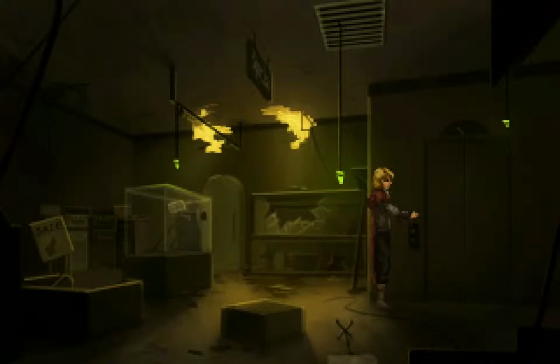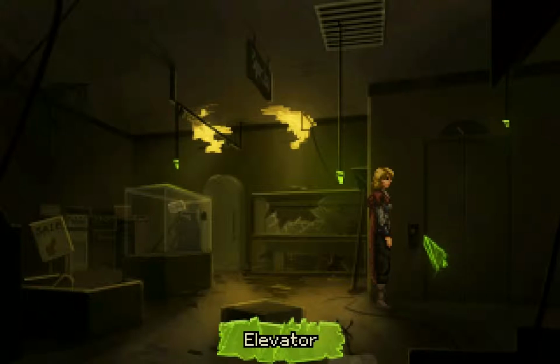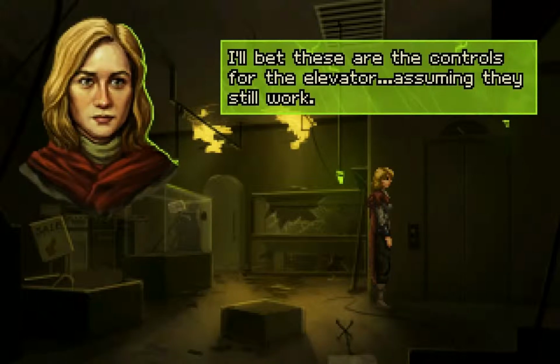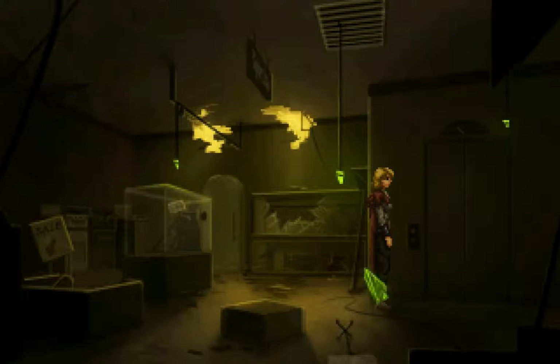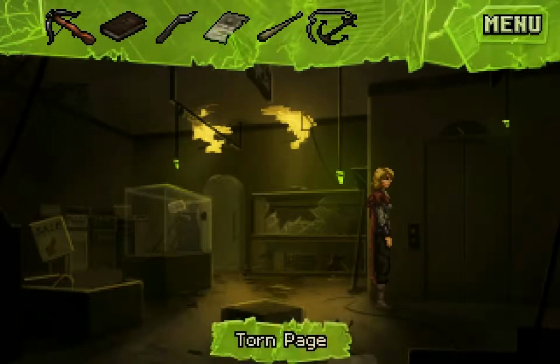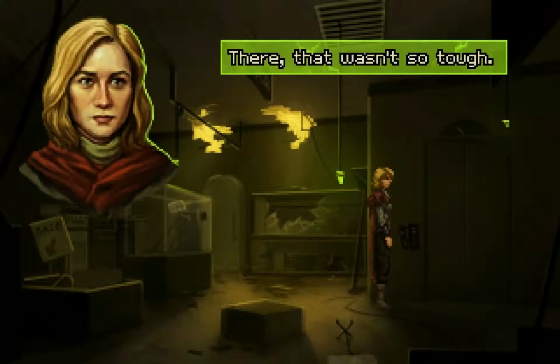Und der Aufzug wird nicht mehr funktionieren. Dead. Although, I might be able to take a look inside and get it working again. I'll bet these are the controls for the elevator. Also eigentlich brauche ich einen Schraubenzieher oder irgendwas. Kann ich es damit aufmachen? There. That wasn't so tough.